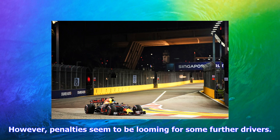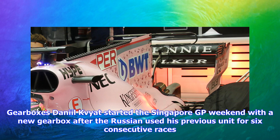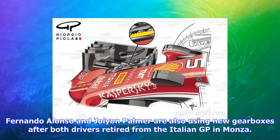With 6 races to go, these latest changes put for example Kimi Raikkonen, Carlos Sainz, Sebastian Vettel and Nico Hülkenberg on the verge of getting penalties for exceeding the maximum allowable power unit sets. However, penalties seem to be looming for some further drivers.